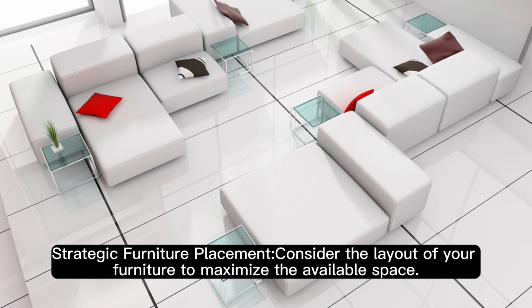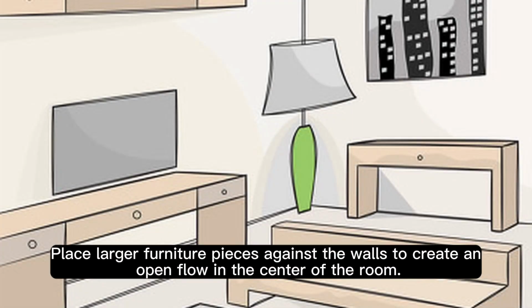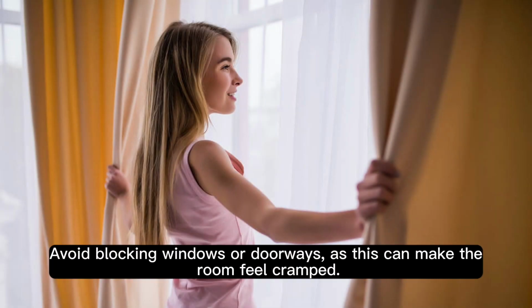Strategic furniture placement. Consider the layout of your furniture to maximize the available space. Place larger furniture pieces against the walls to create an open flow in the center of the room. Avoid blocking windows or doorways, as this can make the room feel cramped.